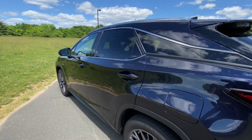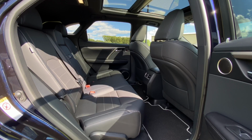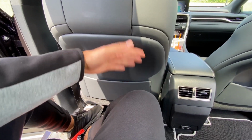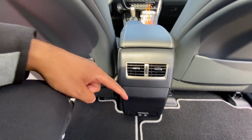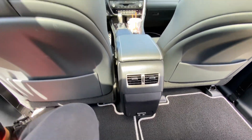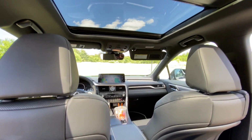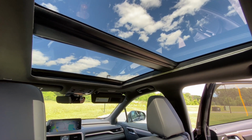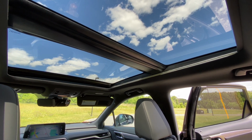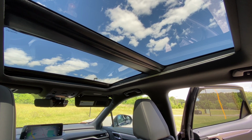When it comes to the second row, you have 38 inches of rear legroom, and that's plenty of space. I'm about 6 foot tall. That's my seating position. As you can see, I have a lot of leg space still here. You have two 2.1 amp USB ports back here for your charging needs, and that's pretty much it. There's not much entertainment other than that going on back here. This panoramic roof will cost you an additional $1,850 extra, and honestly, I feel like that should just be standard.